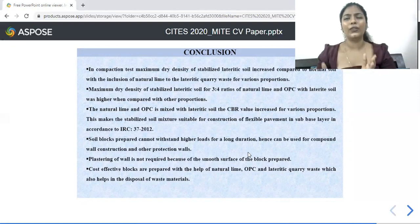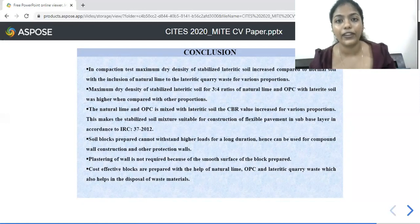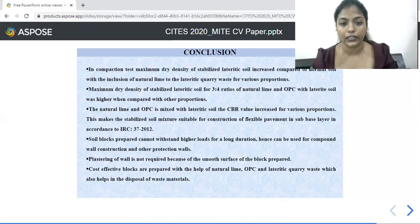And also with these blocks, plastering is not a problem. There is no need for additional plastering, because these blocks are very smooth and have a very smooth surface. Thus it will reduce the cost of plastering. So these blocks are cost effective as well as eco friendly, because we have used naturally available resources which don't have any contamination and are not toxic in nature.